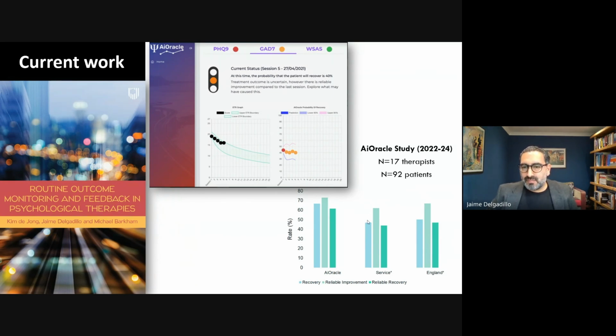You can see all of the bars here are lower than the bars here, indicating that you get better recovery indicators using the technology by comparison to treatment without the technology. And these indicators of improvement and recovery are also higher than the similar indicators for data aggregated for all NHS talking therapy services in England. In summary, using outcome measures and computerized feedback systems is an evidence-based way to improve clinical outcomes in psychological treatments.